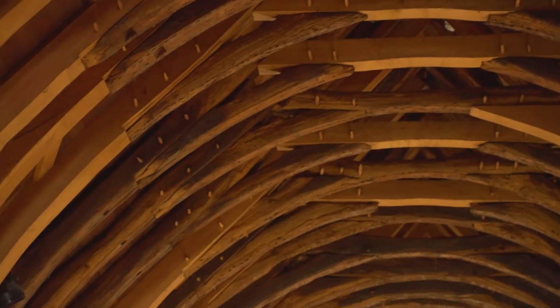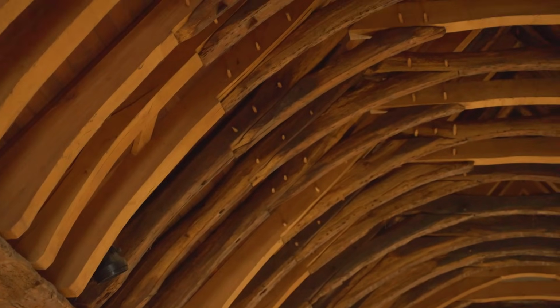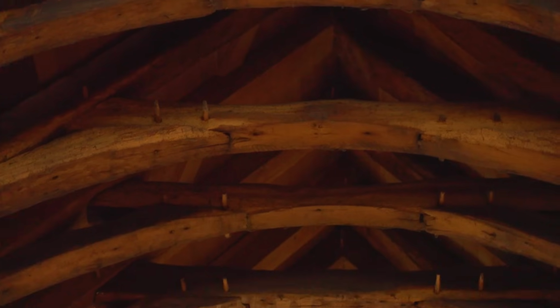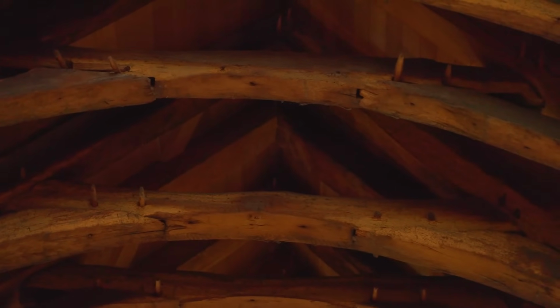They can just take a section out and repair it. They don't even need to jack the roof up because there are so many rafters in here that it's supported all the way along. If this were a boat, it would be a very strong one.